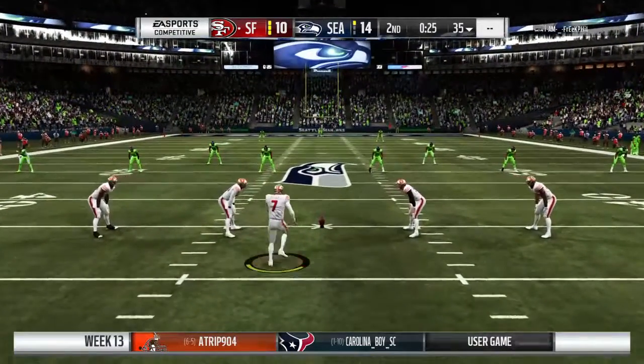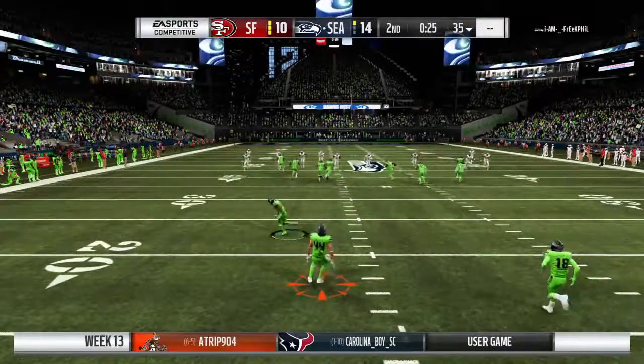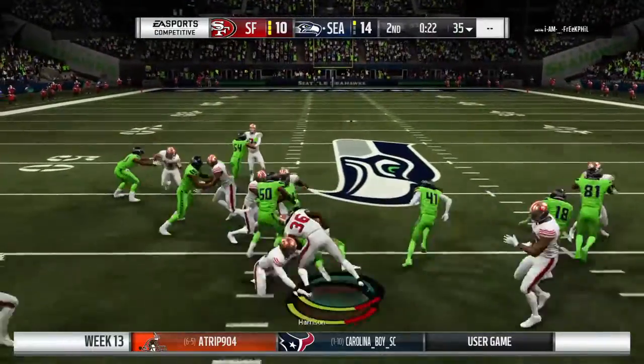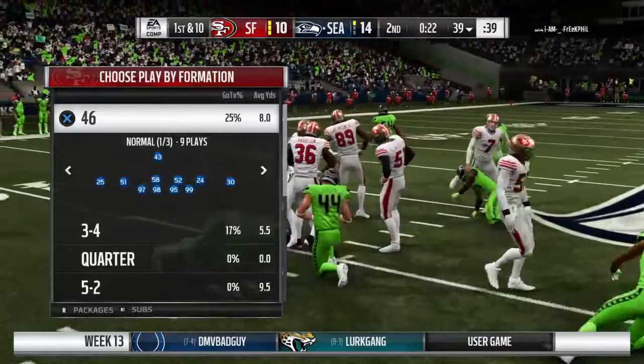But yeah, he don't come to parties, though. I'll give you that one. Effort in the second half. I can't, man. The red zone's so hard. I don't know what to do in the red zone, man. I throw high passes, I get picked off.